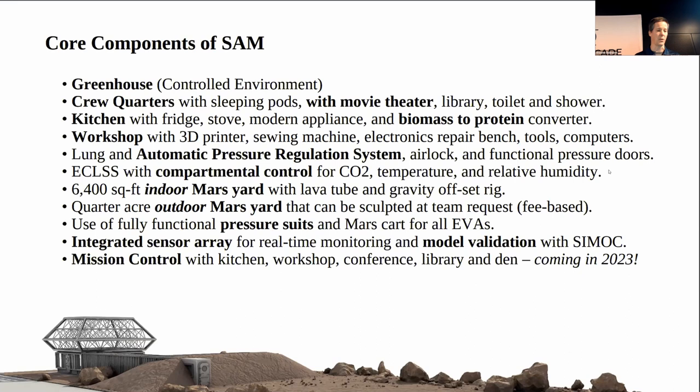And as we'll be talking about a little bit later, we are integrating a full sensor array into a live data feed in the HAB that will also be working to do model validation for later use within our model itself, within CMOC, which Ezio will be talking about next.